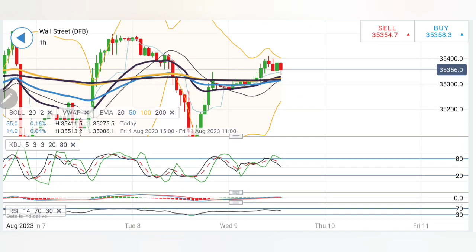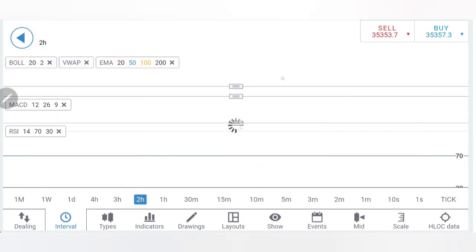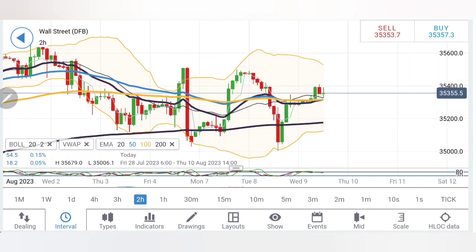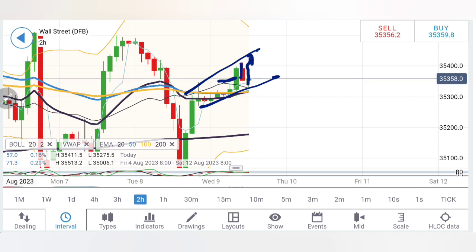If you look at the stochastic, it is looking downwards here. MACD is in green. RSI is also looking down, staying slightly bearish. Coming to the 2-hour charts, likewise, support levels are seen here. Look at the previous candle, bullish, then bearish, and this candle will decide its direction. Certainly it is going to stay a swing candle. Any drop below 35,300 is where the bears will take over, where more bearishness may prevail.